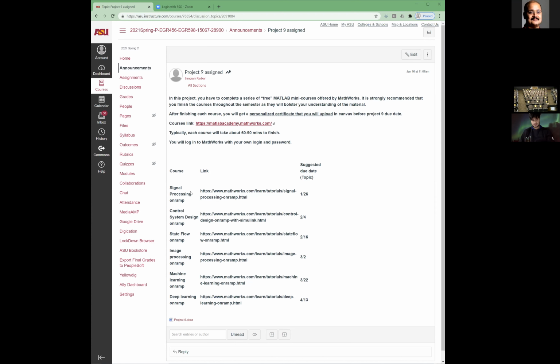First and foremost, you know that most of you have done MATLAB Onramp and Simulink Onramp last semester. And similar to that, there is Signal Processing Onramp, Control Systems Onramp, Stateflow Onramp, Image Processing Onramp, Machine Learning Onramp, and Deep Learning Onramp. So there are 1, 2, 3, 4, 5, and 6. These 6 mini classes you need to take.